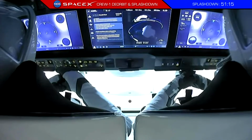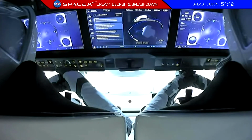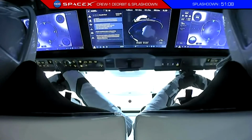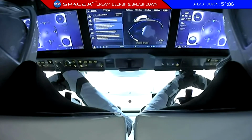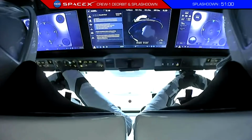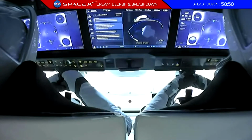So it's been about 2 minutes since the burn began. We are in the entry, descent, and landing phase of the mission. This is the largest burn of the evening, and as we mentioned, this really commits us to splashing down specifically at that Panama City location just off the coast.